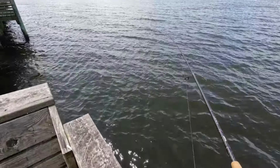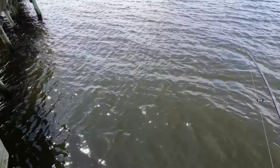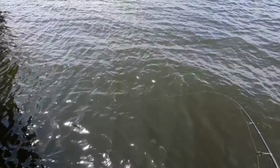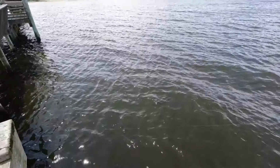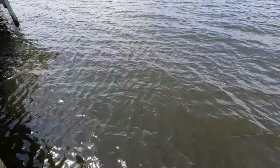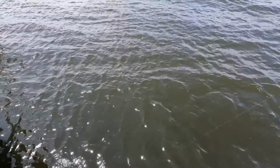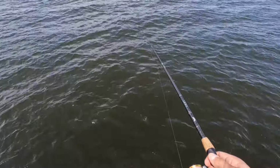All right, just got a fish under the dock. Can't really see him yet. Feels pretty good, again, on this undersized rod. See what we got. Probably a flounder under these pylons or whatever. Oh no, this is something else. I don't even know what this is.